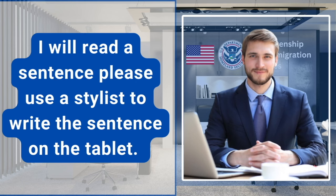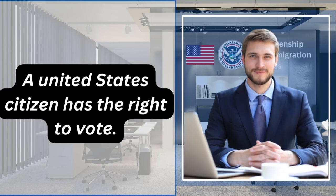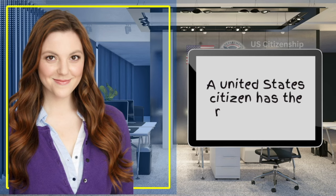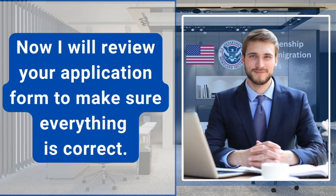I will read a sentence. Please use a stylus to write the sentence on the tablet. Let me know if you need me to repeat. A United States citizen has the right to vote. Great job! Now I will review your application form to make sure everything is correct.